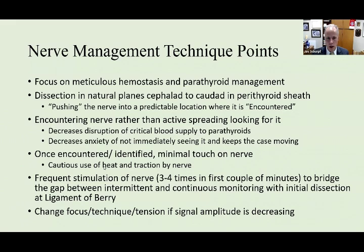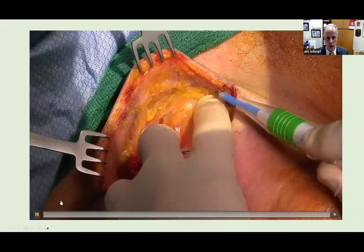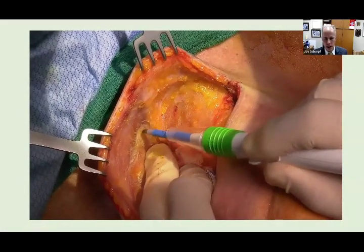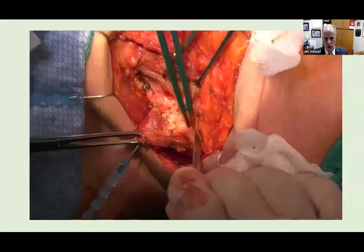All right. So with that, I'll just start the case here. I do a transverse incision low. I don't make the incision going up high for two reasons. It's cosmetically nicer, and also it gives you more access to level 5 in the back. I really don't use a bovie much at all, except for the beginning.